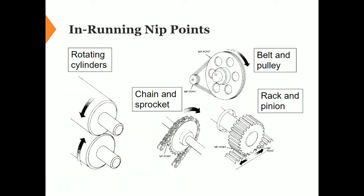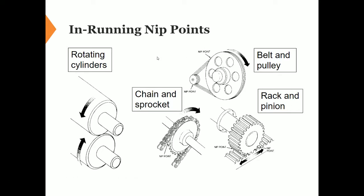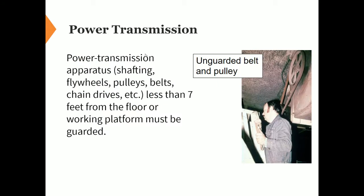And here's those in-running nip points I talked about, those pinch points you could really get yourself into that could deglove, crush, or amputate a finger or other body part. And then power transmission areas, so areas where we have pulleys and drives running something. If they're less than 7 feet from the floor, they need to be guarded. And that's because we have people that get pretty tall.